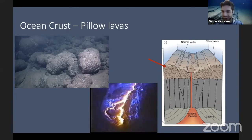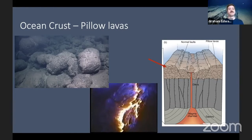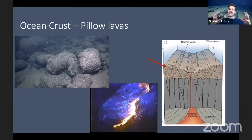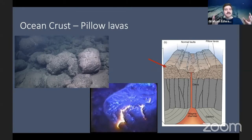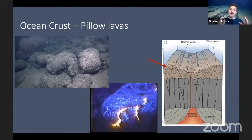Pillow lavas? What's that? Pillow lavas? Well, it's when you're swimming at the bottom of the ocean. It's a lovely place to take a nap. No, these are these big kind of bulbous, lumpy looking rocks that form when lava flows underwater.